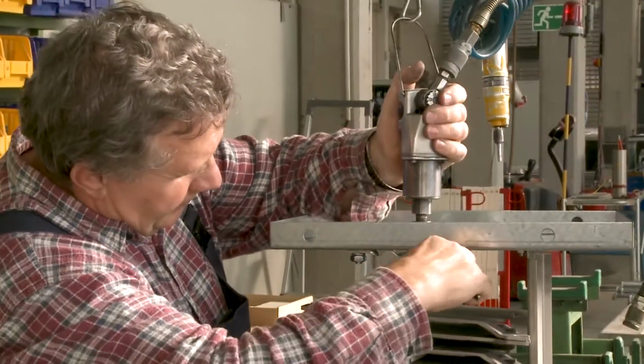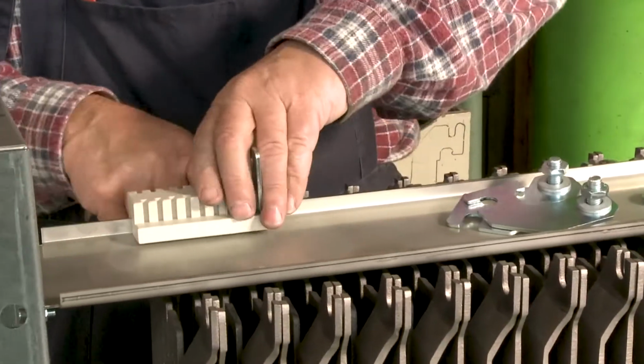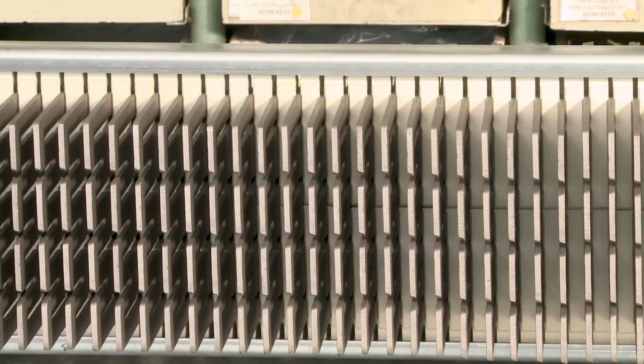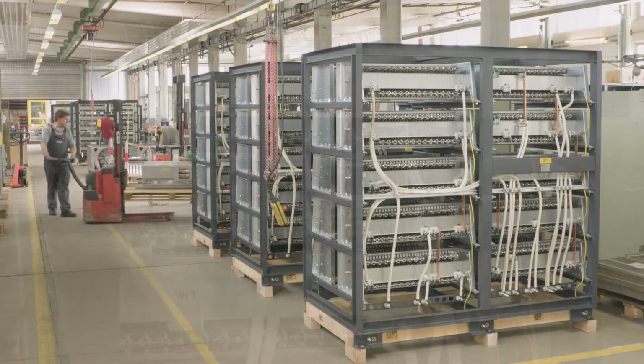On ergonomically equipped assembly stations, high-grade resistor systems are created that are used in many applications of power distribution and drive engineering, with a high degree of operational safety and reliability.